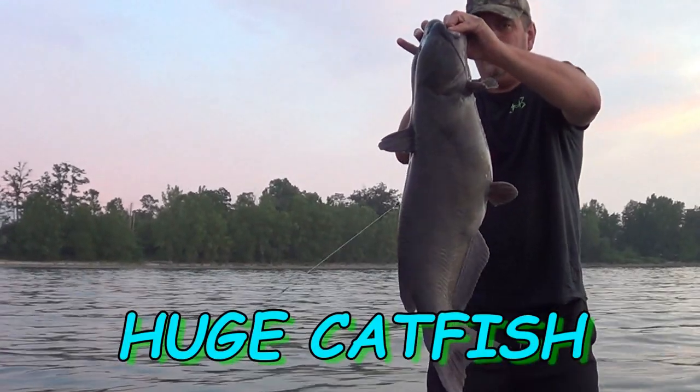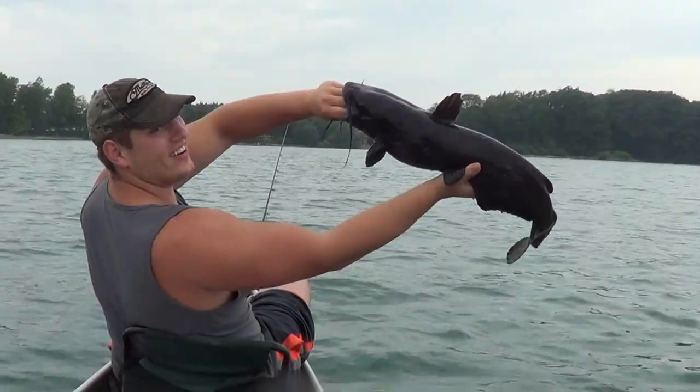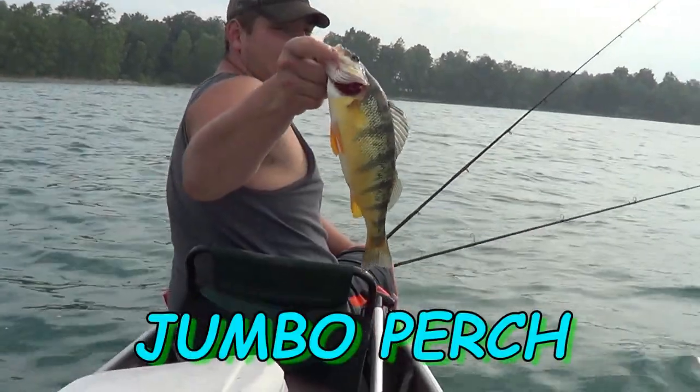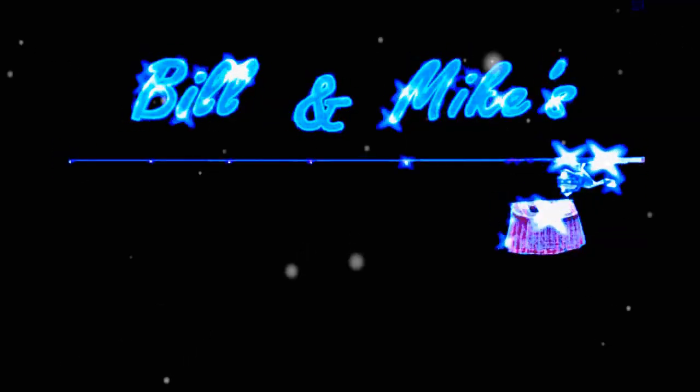Chubby dude. That's a big catfish. Decent little channel. Big bass. The size of that bass. The size of that perch. Oh, that's got to be 14.